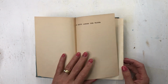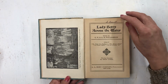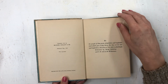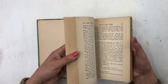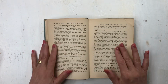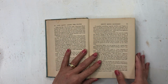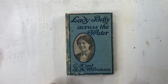And let's see if there's a date in here. Look at that beautiful illustration. 1906. I don't think there were any illustrations in here. That's obviously not why I bought the book. The paper feels, yeah, it's cracking, so I probably will only use this for collage or back it with something. I won't use this paper as pages in a journal, but the cover is a winner if you ask me.